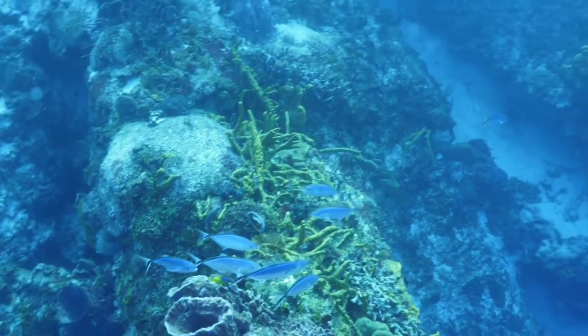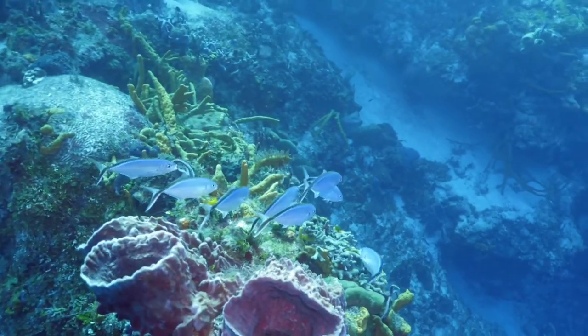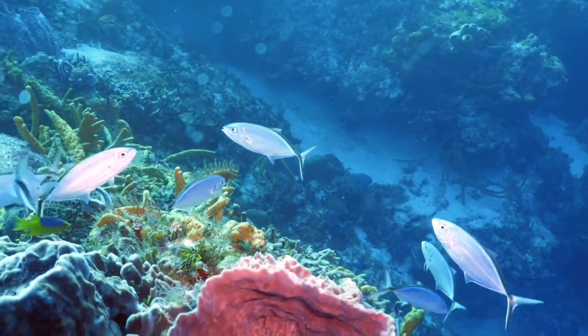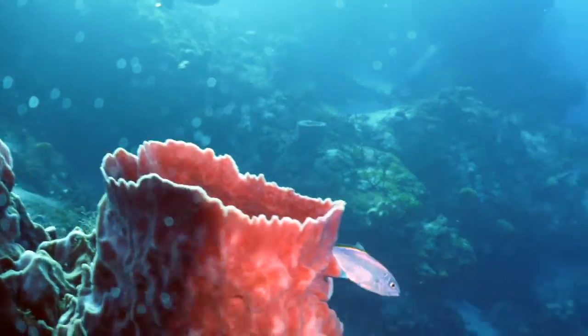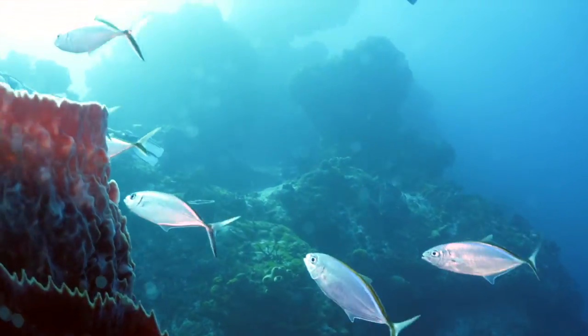See the school of fish? They're called barjacks. It looks like we have a Spanish hogfish trying to join this school of barjacks.